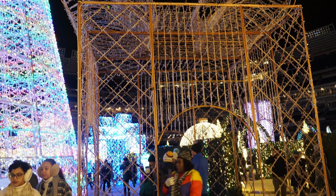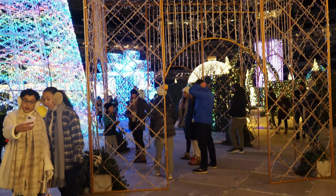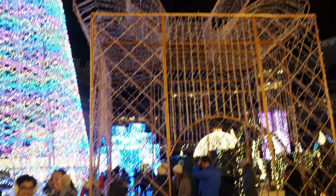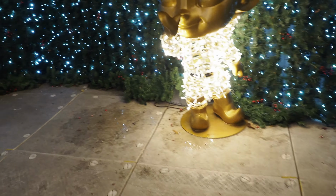Why are some of these not lit up? Like, this one's completely not lit up, but it's one of the bigger ones. I guess technical issues, or they're not quite finished. Found one of the elves, it's actually lit up. It's pretty cute lit up.